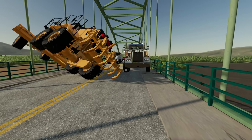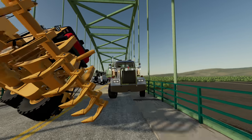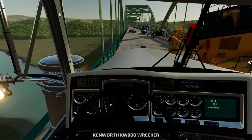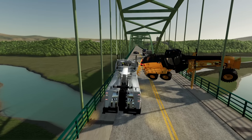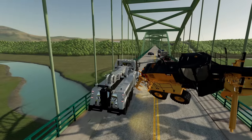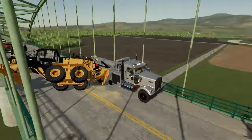Oh, that is going to be so tight. Our mirrors might actually hit these. All right, I'm going to go for it, but I don't know if we're going to fit. If we don't fit through here, then I'm going to have to go all the way down to the other side. I'm going to have to drive around this river a different way. Oh, that's getting close. Rear end is not coming over enough.